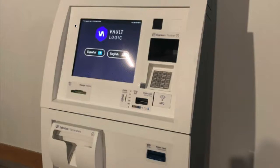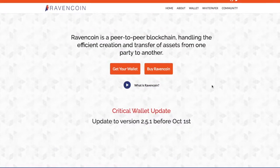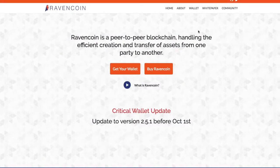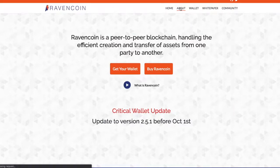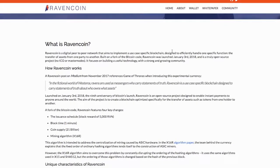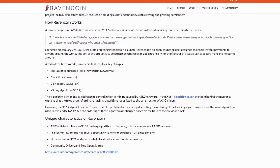The Raven team has also committed to changing the hashing algorithms if a Raven ASIC miner is ever developed. So basically, Raven does not like mining pros. Now, I'm assuming mining on GPUs and CPUs is not going to be a problem. In fact, I'm probably going to go look into this when I get off of here. But yeah, so it looks like they are changing up the way that the Raven token is mined.